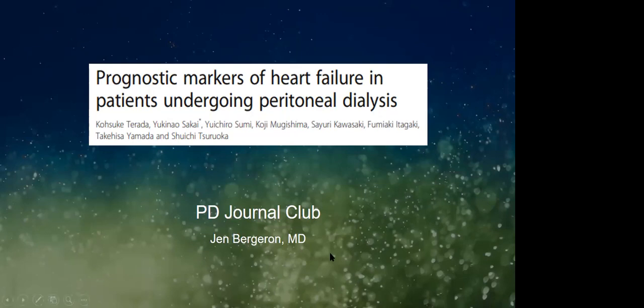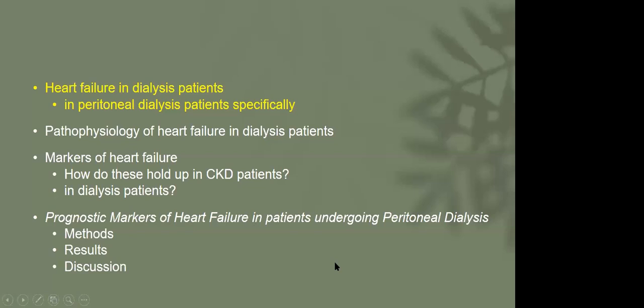So just for a little bit of an outline. First, I thought we could talk a little bit about what we know about heart failure in dialysis patients, and then what we know about heart failure in peritoneal dialysis specifically. I'm going to try to tackle some of the pathophysiology of heart failure in dialysis patients. And then we'll start talking about what we think are markers of heart failure and how do they hold up in chronic kidney disease patients? How do they hold up in dialysis patients? And then lastly, we'll get to this paper, which we're in for it.